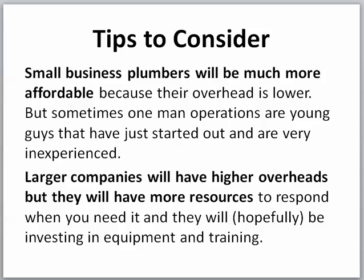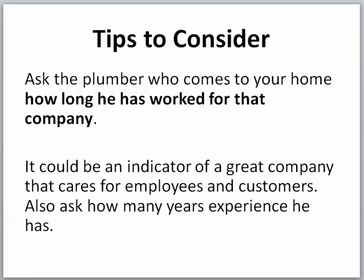Other tips to consider: small business plumbers obviously will be much more affordable because their overhead is lower, but sometimes these operations are young guys that have just started out and they are very inexperienced. The larger companies will have higher overheads, but they will have more resources to respond when you need it, and they will be investing in equipment and training. So then you need to ask the plumber who comes to your home how long he has worked for that company. It could be an indicator of a great company that cares for employees and customers. And then also ask how many years experience he has.